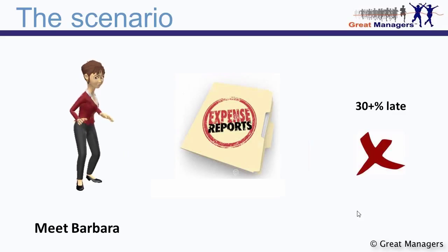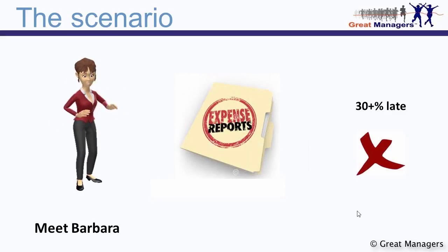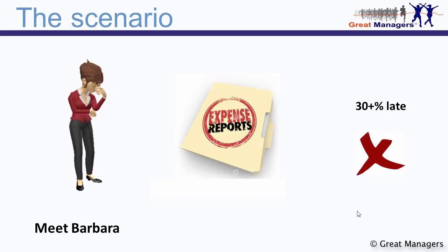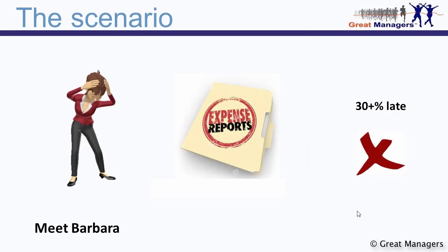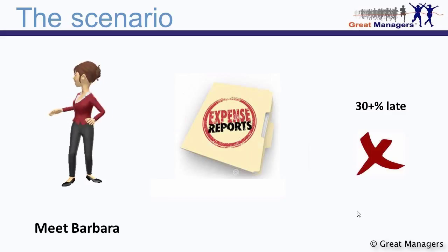So meet Barbara. Barbara is a CFO in a consulting firm, and she's fuming again about the monthly expense reports that have not been submitted. And this happens every month. At least 30% of the group don't submit on time, and sometimes more than that. And this puts enormous pressure on her and her team in the accounts team, because they're expected to close the company books on time, and expense reports are part of that.